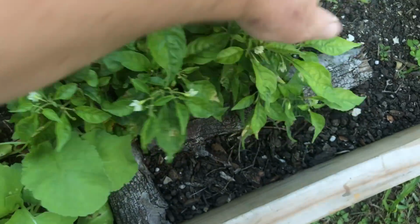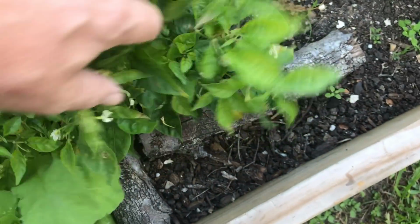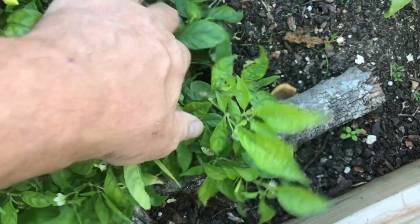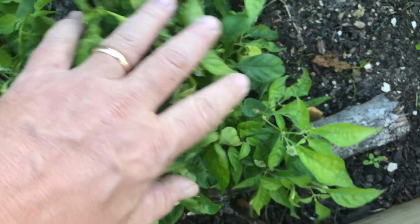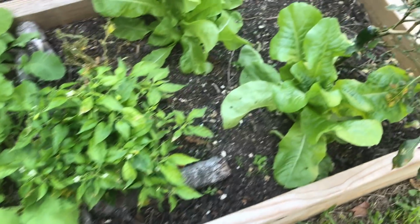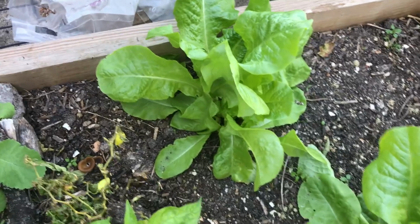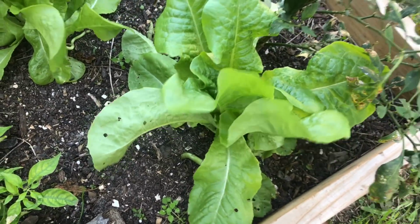Got my little pepper here. This is a habanada. Something happened to this one here, and it's dead. But this one's still putting on a little bit of fruit. There's some down there. These are habaneros that have no heat. So if you like the flavor of habaneros, that's a good choice if you don't like the heat. Here's a couple of romaine starting to get a little dense in the middle. I just plugged those in because I like romaine lettuce.